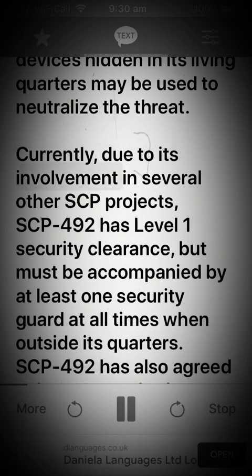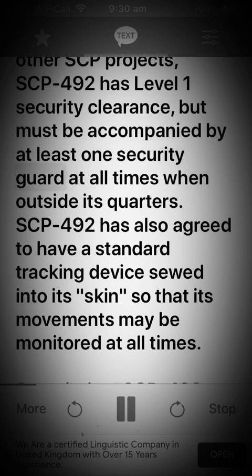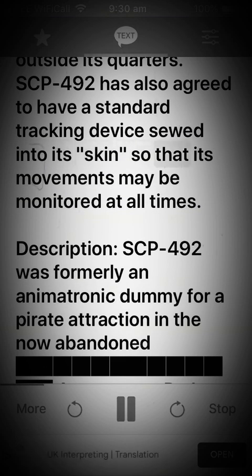Currently, due to its involvement in several other SCP projects, SCP-492 has Level 1 security clearance, but must be accompanied by at least one security guard at all times when outside its quarters. SCP-492 has also agreed to have a standard tracking device sewed into its skin so that its movements may be monitored at all times.